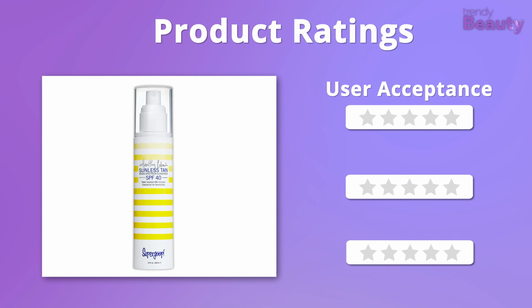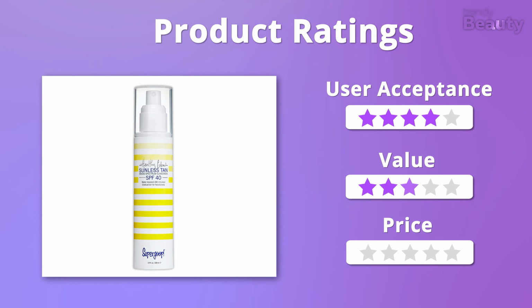Let's take a look at the ratings now. In terms of value and price, we gladly give it 5 stars, but when it comes to acceptance, we'll give it 4 stars.